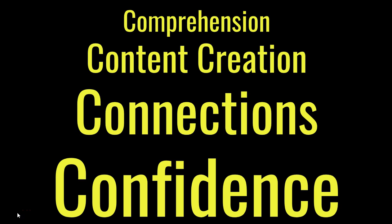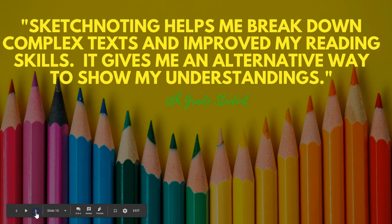And whether I was looking at reflections in the work of students who were in an advanced 11th grade language arts class or students who were in a remedial course, sketchnoting seemed to be the strategy that was the great equalizer and that helped give students access to different types of text. I'd like to share with you briefly just some of those reflections that my 11th graders shared.